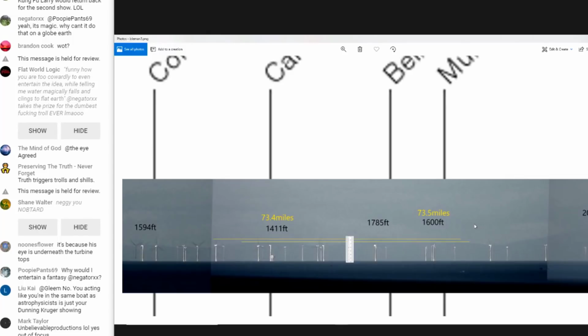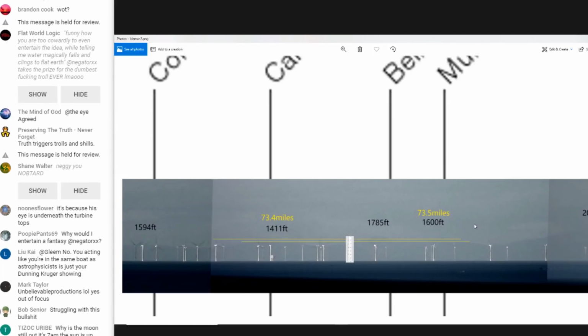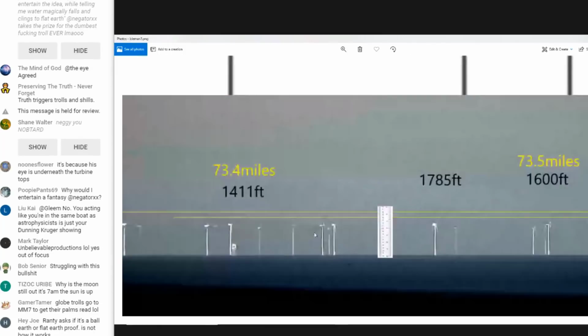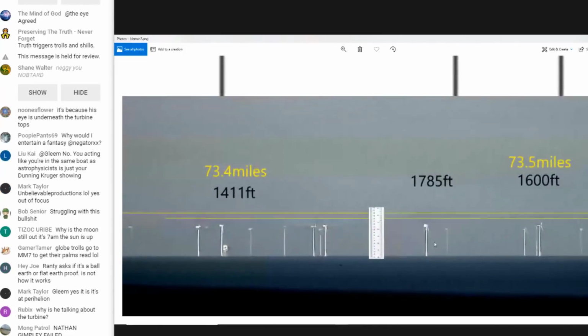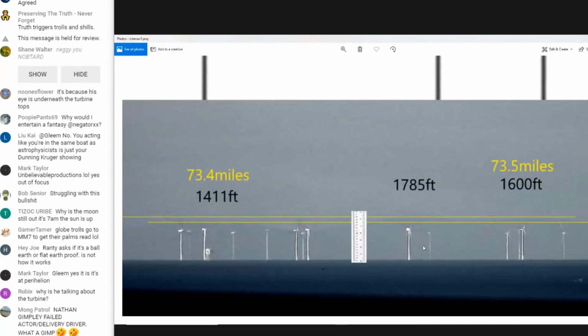Hang on. What's that got to do with anything? I'm just... that would certainly show a drop, wouldn't it? Yeah, but you're still not understanding me, are you? If it's dropping away, you go to the turbine.